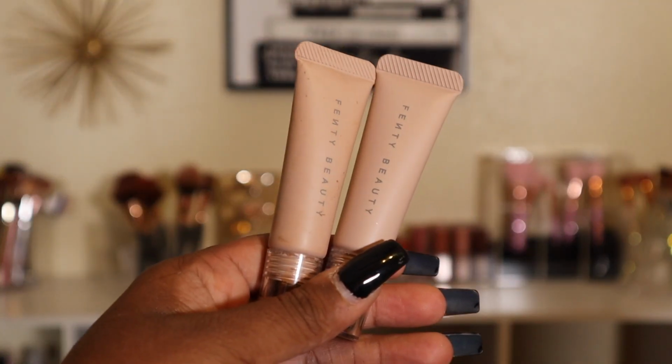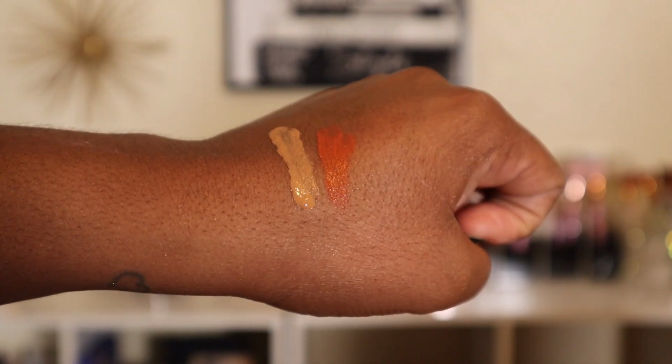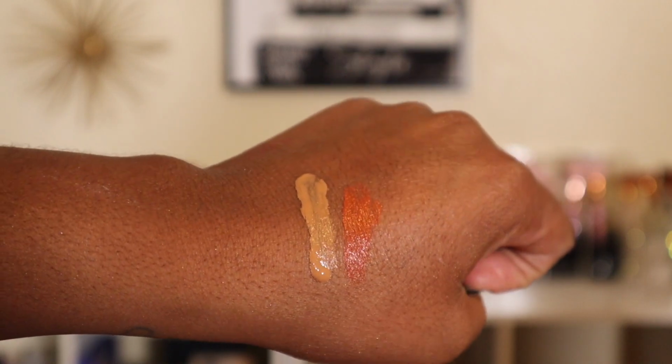So these are her Bright Fix Eye Brighteners. For my eye brightener, I have the shade almond butter, but for color corrector, I have the shade pumpkin. I freaking love this. The color corrector is literally an orange color corrector. It's really good. This one right here, the under eye brightener shade, is also really good to just add that brightness that you're missing.